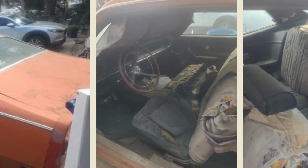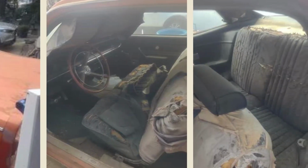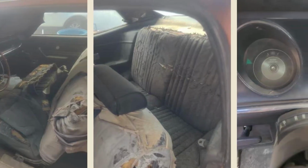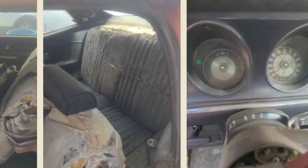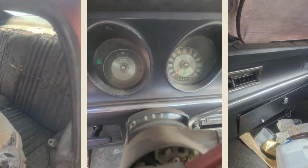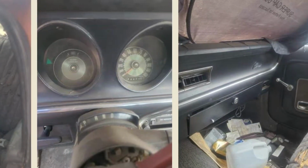While the engine is currently locked up, the vehicle's solid foundation offers plenty of possibilities for bringing it back to life. Priced at $2,000, this Mercury Comet is ready to find a new owner who appreciates its classic charm and is willing to invest in its restoration.